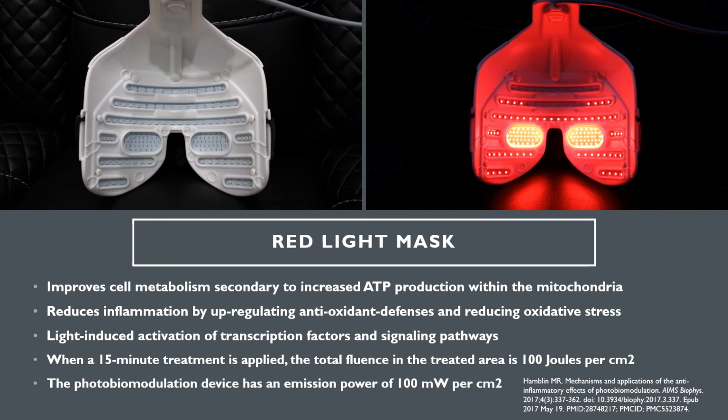So red light mask. This is the primary tool to deliver the treatment to the patients. This is the one that you're going to use most of the time. There's a red one, there's a blue one, there's a yellow one. So we're going to start with the red one.